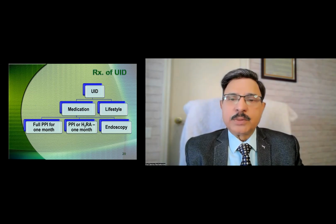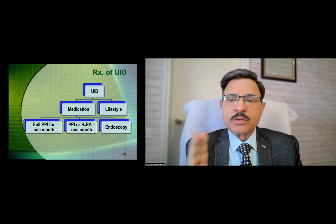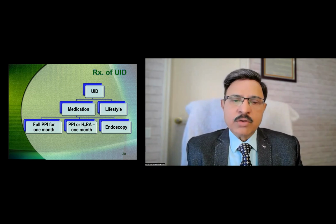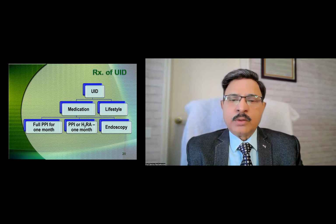Treatment of uninvestigated dyspepsia, that means patient doesn't have alarm signs, less than 55 years. I have put him empirically on medication. Lifestyle measures must be followed. What are my lifestyle measures? Reduction of weight, smoking, food and bed should be at least 2 hours separate, and left lateral position, slanting position, sleeping. These are important lifestyle measures. Full dose PPI for 1 month, followed by PPI or H2RA, like ranitidine group of drugs are called the H2 receptor antagonists. Proton pump inhibitors are the omeprazole, esomeprazole, pantoprazole, lansoprazole, and things like that are called the PPIs. 1 more month you give and not relieved after 2 months, then you do endoscopy.